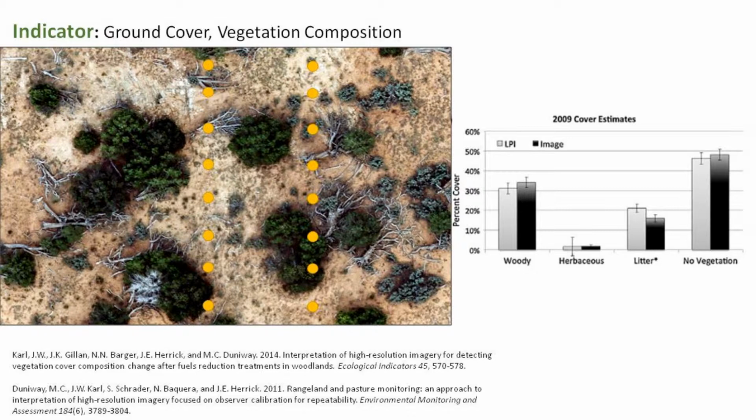And we've actually had a little bit of success comparing that to actual field work and actual line point intercept. This graph over here is showing a comparison. These pale bars are the field work, or line point intercept in the field, and the dark bars are the image interpretation. So you can see we have some pretty good agreement when it comes to these life forms: woody, herbaceous, litter, and no veg.